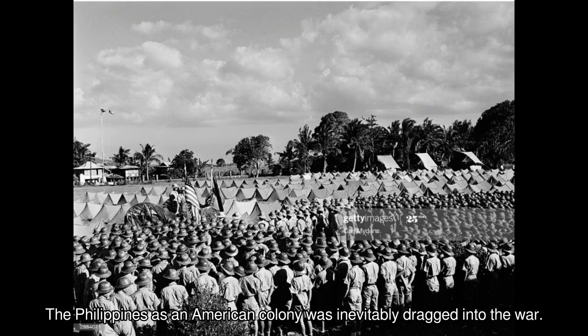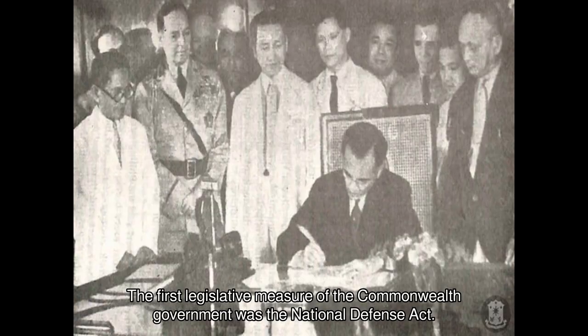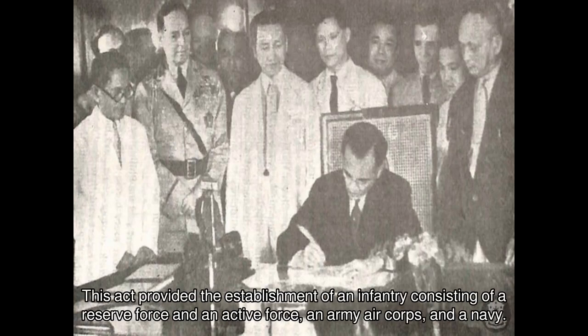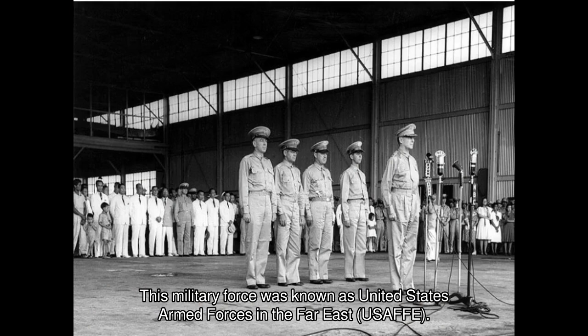The Philippines as an American colony was inevitably dragged into the war. The defense of the Philippines was a priority of the Commonwealth government in the light of an expansionist move of the Japanese. The first legislative measure of the Commonwealth government was the National Defense Act. This act provided the establishment of an infantry consisting of a reserve force and an active force, an Army Air Corps, and a Navy. In 1941, the military forces of the U.S. and the military forces of the Philippines were put under a single command and was headed by Douglas MacArthur. This military force was known as United States Armed Forces in the Far East, USAFFE.